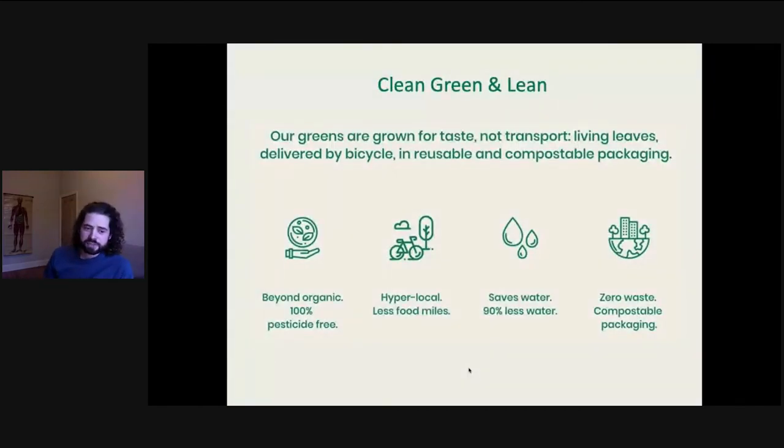So we like this phrase, beyond organic. Obviously we can't be certified organic because we don't grow in soil, but actually we're 100% pesticide free. We can't use any pesticides on the farm, and one of the benefits of controlled environment agriculture is you don't have any pests in. We're hyper-local, so all our produce is delivered within a four-mile radius by bike or electric vehicle. And we save around 90% of water compared with growing it in a traditional soil-based system.